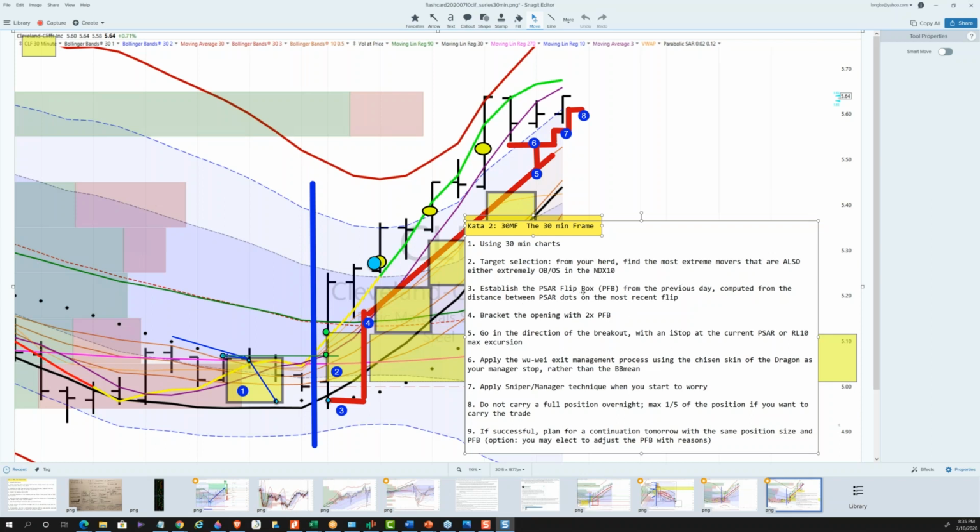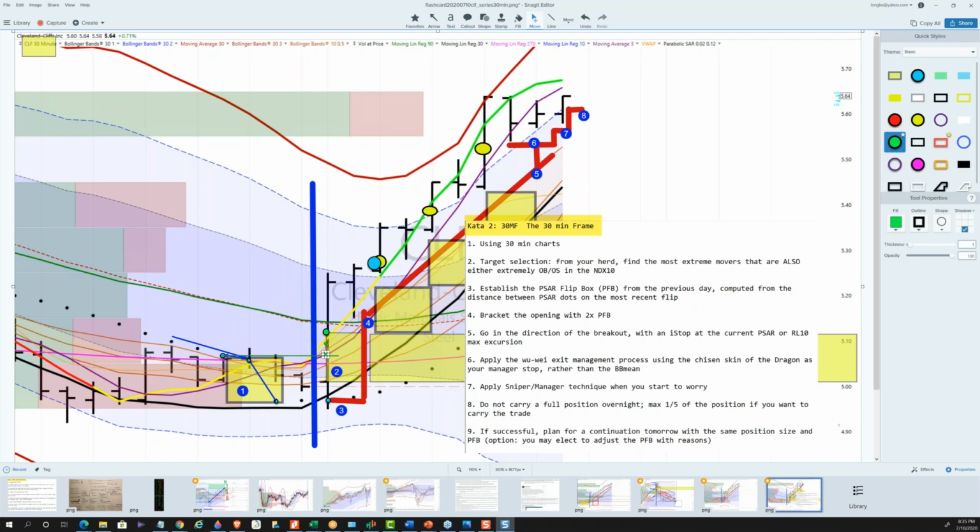Establish the PSAR flip box, the PFB, because I want to distinguish that from the minimum manageable risk box. It has a lot of those qualities. It could be a candidate for it, but I really want to emphasize the technique that I was using there, like in box number 1, which was using the width or the height from the PSAR to the PSAR. In this case, I went back. I'm thinking that second dot back is probably a better way to do it, because that gives you a way to start framing this.